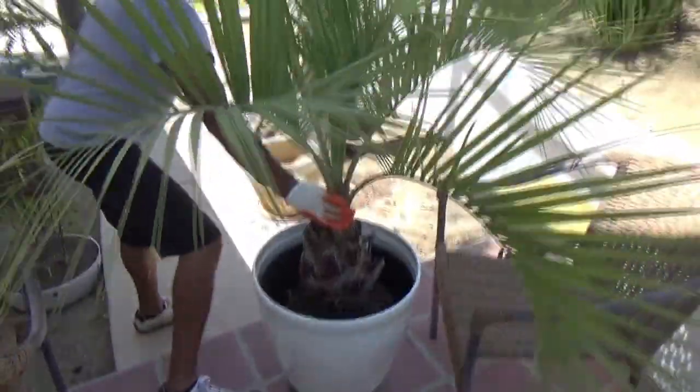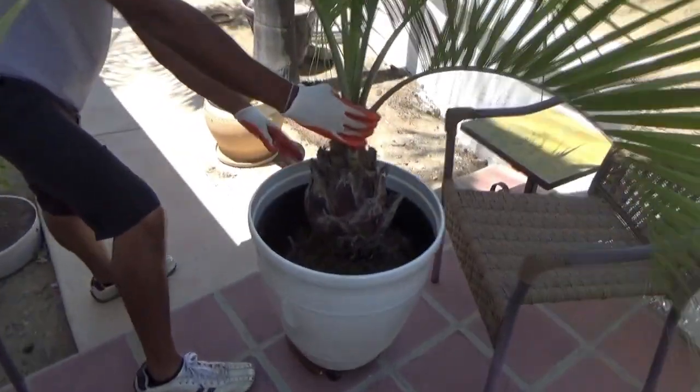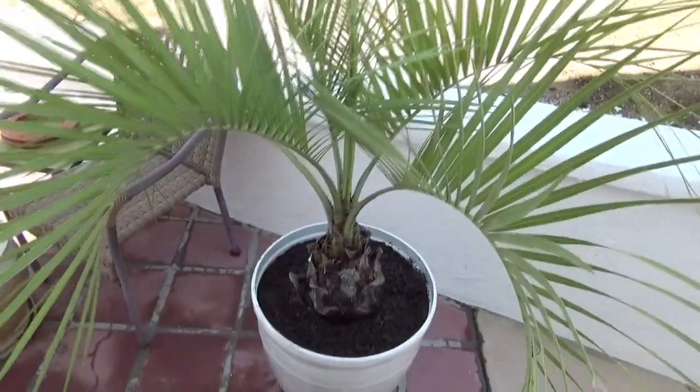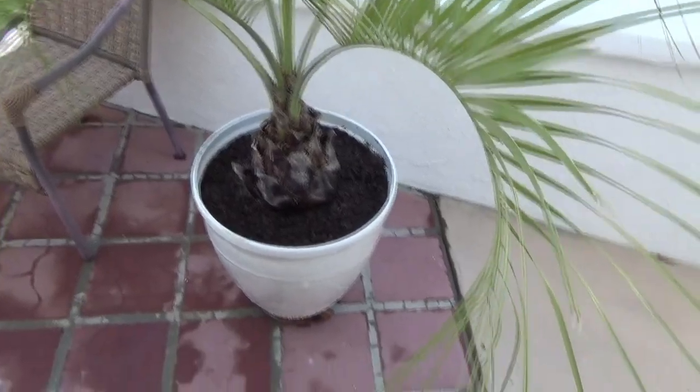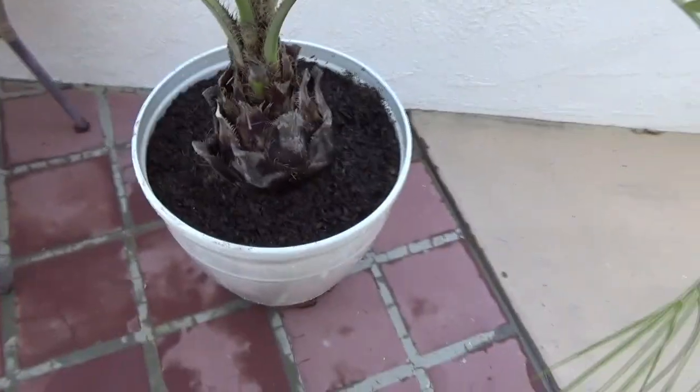Yeah, that's how it's gonna be. All right, I gotta fill it up with dirt, you hold it in the middle while I fill it right there. Okay, so this one is done. It looks so good. I love it. We watered it and we put some mulch on top, some wood chips kind of thing.